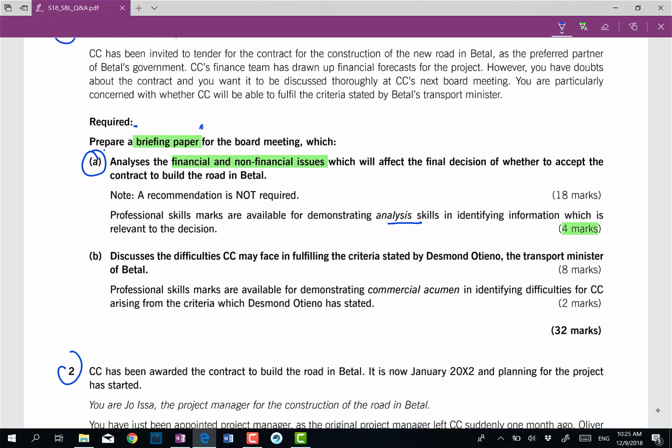Students being students, you need a certain form of guideline or guidance here. So what I'm going to suggest is, when you look at this particular question requirement, analyze the financial and non-financial issues which will affect the final decision of whether to accept, that means this question relates to a strategic choice.